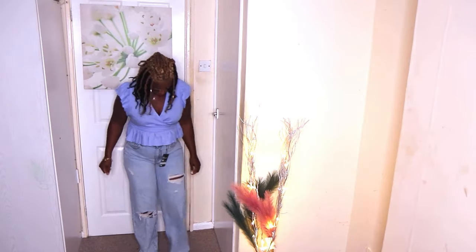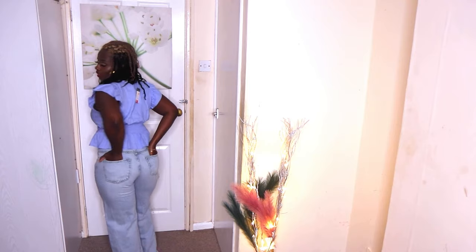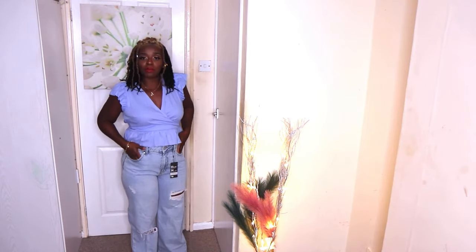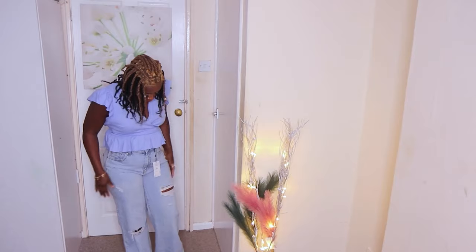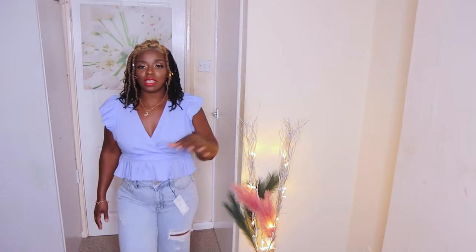Whoa, I hope I will not fall. And it has two pockets at the back, and two pockets at the front, by the side front, and one small pocket inside. Which is not bad, because it's good to have a trouser that has pockets. So I got it in size 14 because it's a mom jean and it's not stretchy.